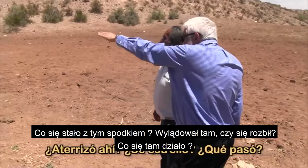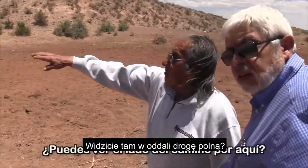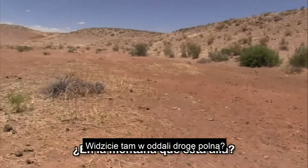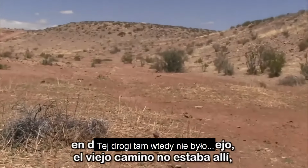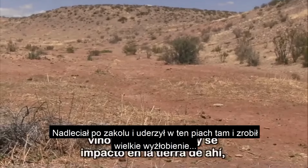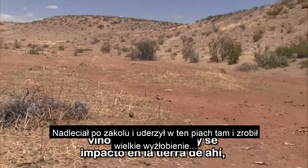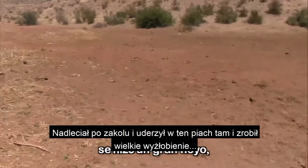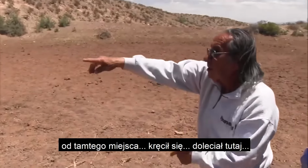It landed there, it crashed. What happened? See that? You can see the side of the road over here on the hill over there. Yeah, I got the old road. That road wasn't there. It came around like that and hit the dirt right there, and he made a big groove all the way around like it was turning.